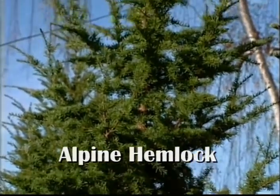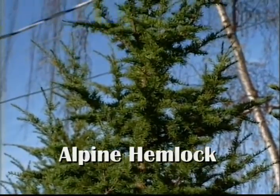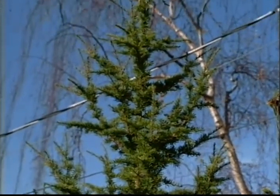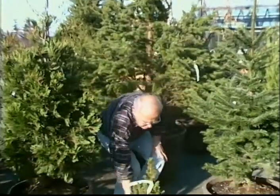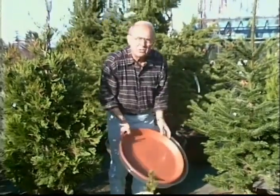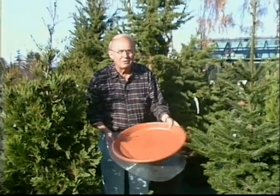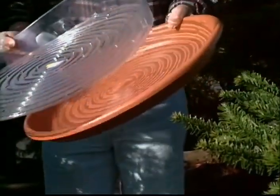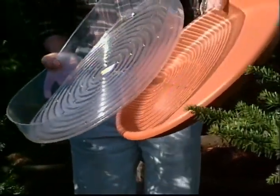And remember, all of these living trees should only be kept in the home for about 7 to 10 days, and then they should go back outside once again. And it's very important that when you take them indoors, that you put down a saucer first so that there's no chance of ruining the carpeting or linoleum in your home.